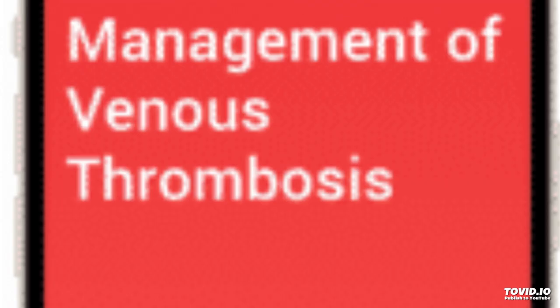What about aspirin, sometimes used for long-term prevention? The guidelines say aspirin is not recommended, REC24. It's just much less effective than proper anticoagulants for preventing VTE recurrence. The lower bleeding risk doesn't make up for the lack of efficacy here. Clear message there.